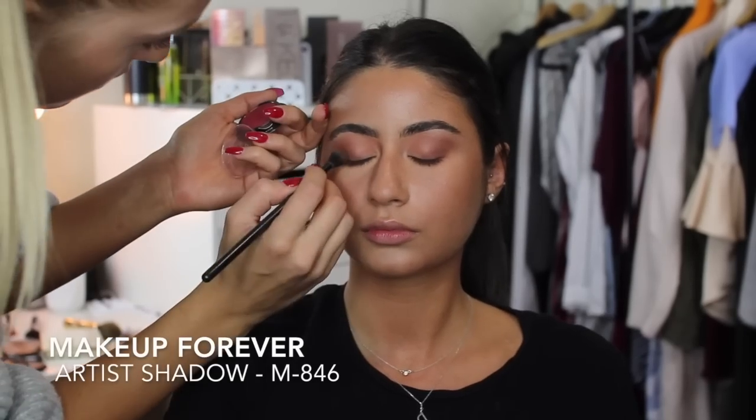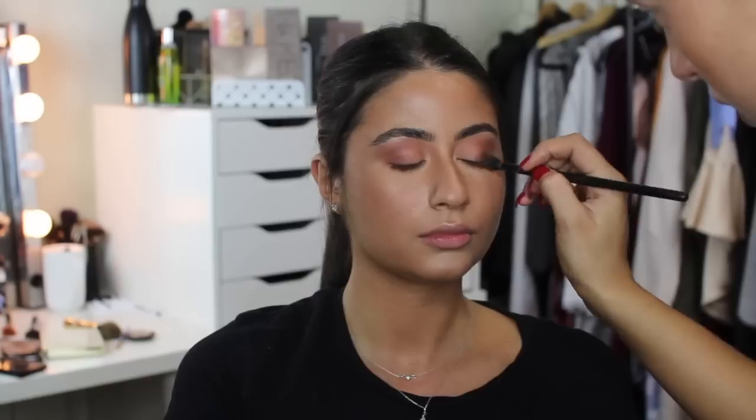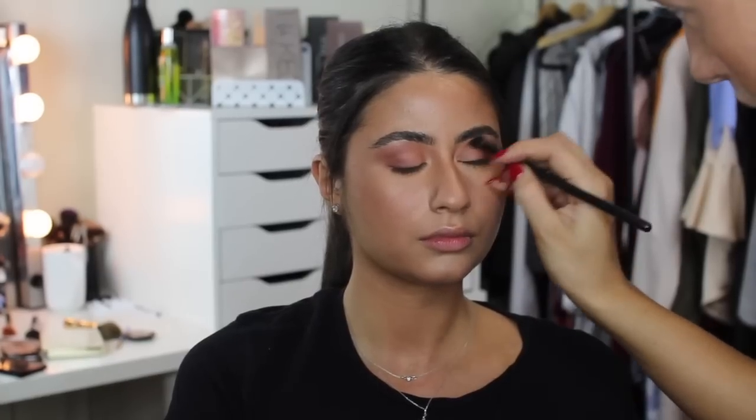The next thing I'm using is this Makeup Forever Artist eyeshadow, and it's basically a dark red, a little bit pinky, and I'm going to be just washing that over everything. This is going to help blend everything in. It makes the slightest difference in color.